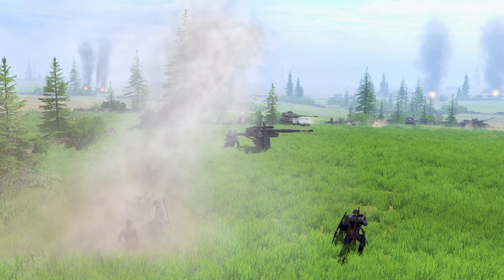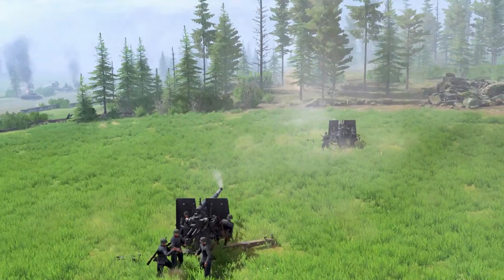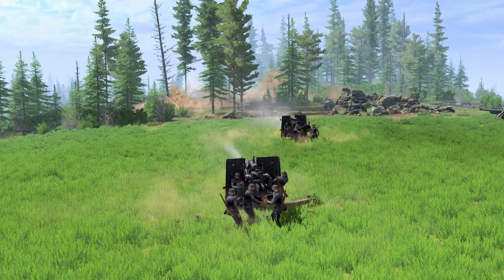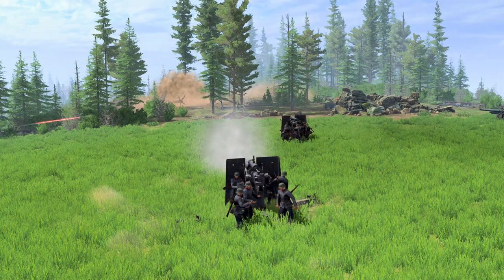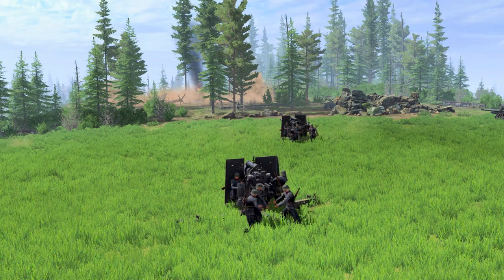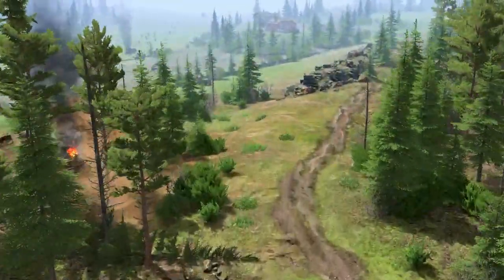Can never get enough of this. I gotta hand it to the devs. They've done an excellent job making this game really come alive. And on the right side, we have a T-34 trying to break through, but it was just stopped just in time. And to have its engine taken out there, as you can see. But that was pretty close to taking out both flak guns.